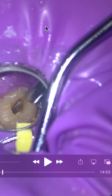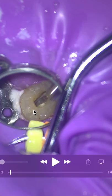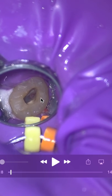But in this case, what I did was extend my access just a little bit more to the mesial buccal to see if there's a pulp horn, which might lead down the side of the tooth to the mesial buccal 1 and MB2. And then the distal, just a little bit of extension distally as well. What my experience has been is that this actually bifurcates about 2 to 3 millimeters below what you can see. That's really been my experience.